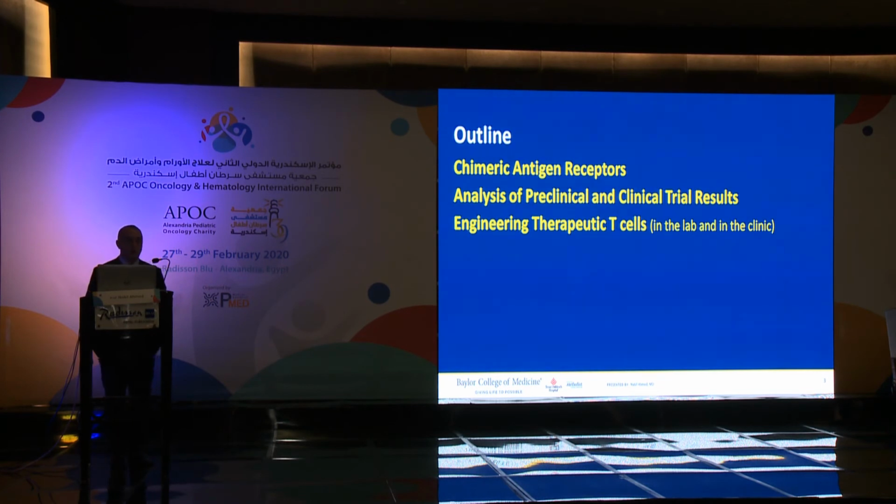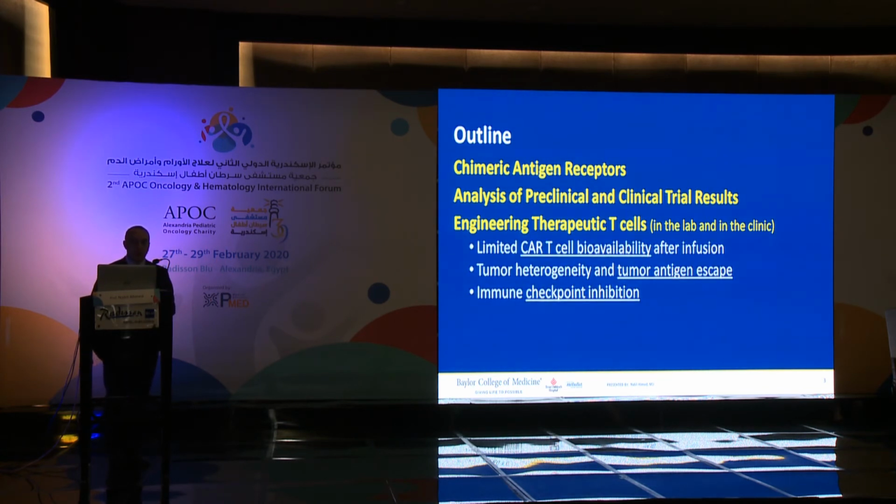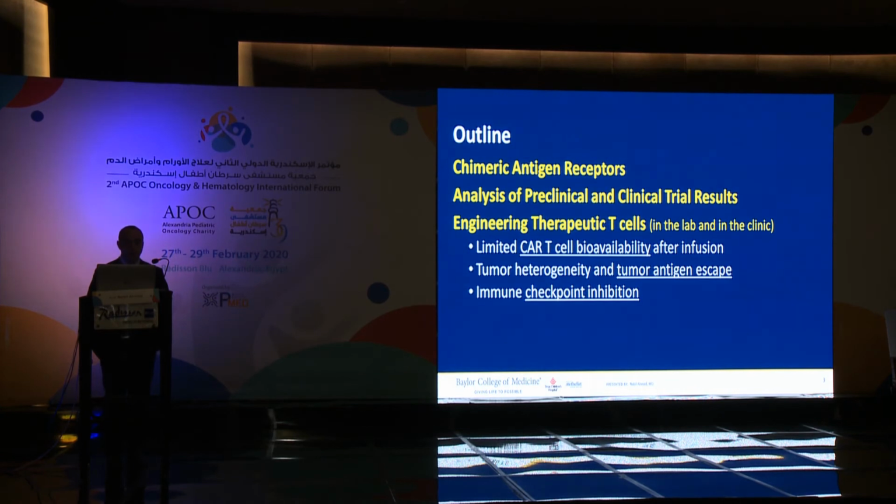I would like to speak with you generally about chimeric antigen receptors. So thanks to Dr. Ceppi, I've had a fantastic background to build on. I would like to analyze with you some preclinical and clinical trial results originating from our group that we've used to better engineer therapeutic T cells, specifically CAR T cells, both in the lab and in clinical trial design. These are namely the tumor heterogeneity and antigen escape, as well as, as Dr. Ceppi alluded to, the CAR T cell bioavailability after infusion, and some identified problems with immune checkpoint inhibition that mandate us to deliver a product that is protected from this inhibitory mechanism.